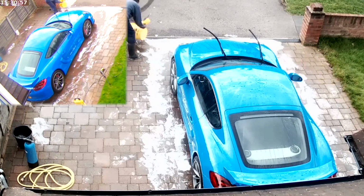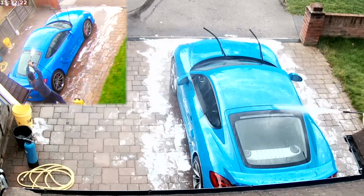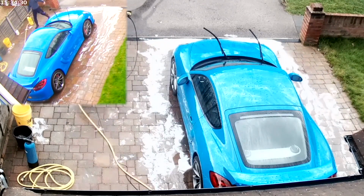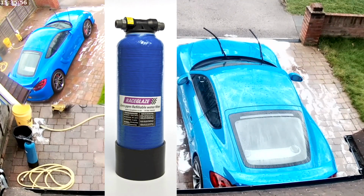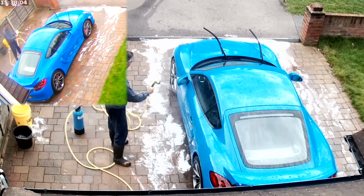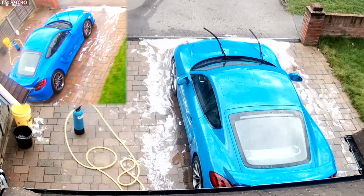I've emptied the rinse bucket. I'm now giving it a final rinse with clean water, just to get rid of any traces of shampoo. And you can see that blue container to the left, that cylindrical thing, that is a RaceGlaze unit. That's a 0 ppm water filter, which means right now I am rinsing off the car with 100% decontaminated water. So there is no chance for there to be any water spotting or minerals.